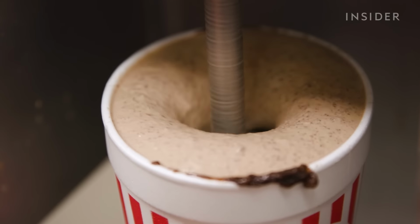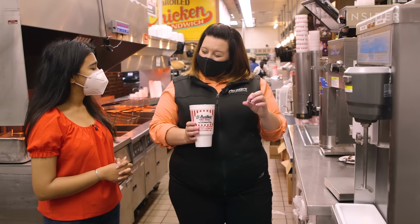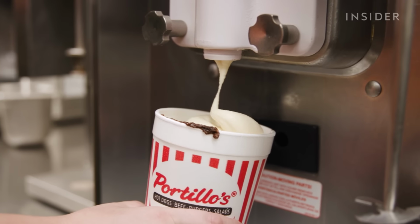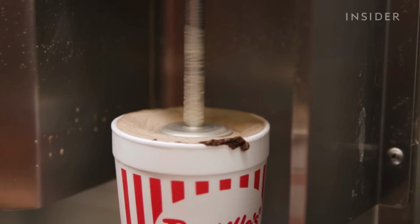You wanna be able to have somebody drink this in their car when they're leaving the drive-thru. You want a little bit of thick chunks in there just for a bite, but not a lot. And then we're gonna put a little more on to top it off. Okay. And then we're gonna mix. And voila, chocolate cake shake.